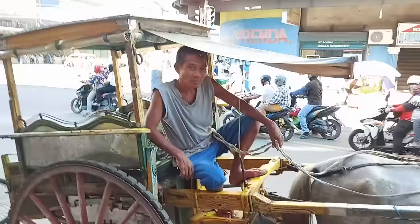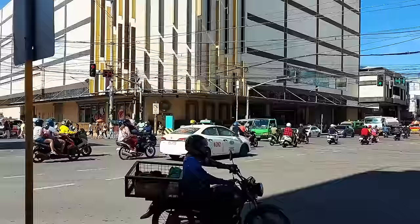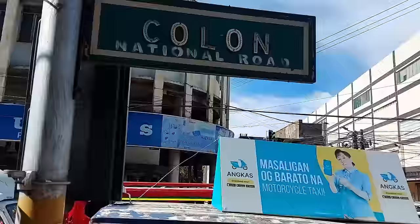So you can get one of these for how much? 100. 100. Awesome. I don't think there's anywhere in Cebu you can go without seeing a Guy Sauna. This is the Capital South building. And it's got lots of traffic. How are they not crashing into each other? Wow. Anyway, I wanted to show you this because, hold on, it probably lit up at night. Wow.